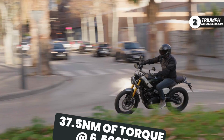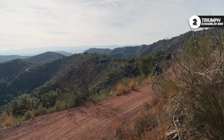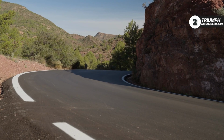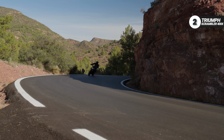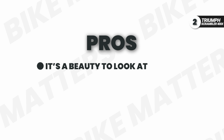Nm of torque. This certainly isn't going to be a bike that's pushing the limits of the A2 licence. However, it is an affordable bike option for those wanting a mix of on and off-roading capabilities, all whilst looking great too. Onto pros, and it really is a beauty to look at, and it's hard to deny it.